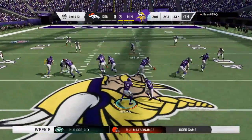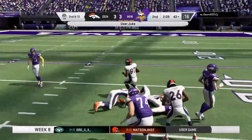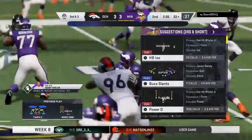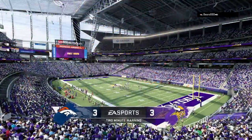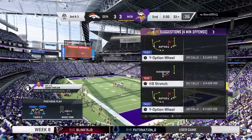Here we go again. On 2nd down, they'll run with White. They'll wind up getting 10 back as that sets them up for 3rd down. Justin Simmons on the tackle. A gain of 10. Second quarter, 2 minutes to go. Tie ball game. That's it. Big hit.